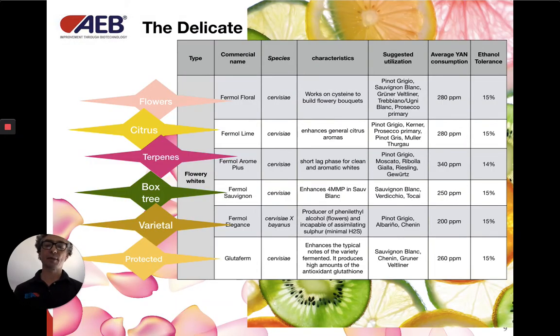The Delicate, this is our collection of yeast with a high aromatic expression. So we have the first two that come out also from the research that we have done with the University of Reggio Emilia to emphasize thiol production. So the Fermol Floral, the Fermol Lime, respectively more floral thiols and more citrus thiols, both very interesting for Sauvignon Blanc production.